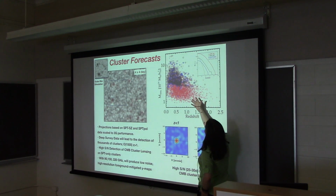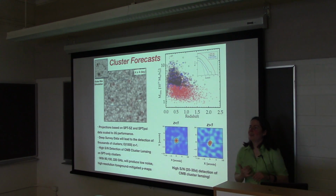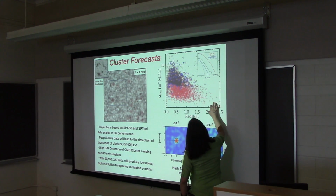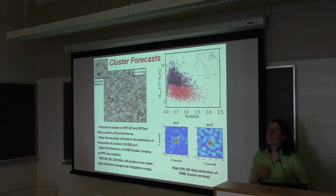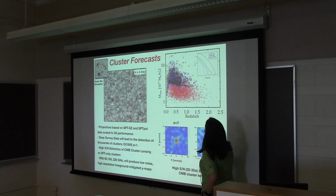This is SPT-SZ. We're going to significantly push down the mass threshold of clusters. When you push down the mass threshold, of course, you probe to higher redshift, where clusters form. So as you push lower, you can probe more high-redshift systems, with over 1,000 systems above redshift 1. Right now with SPT-SZ, we've found 37 above redshift 1, and we more than doubled the number of massive clusters known. With SPT-3G, it's just going to blow this out of the water.